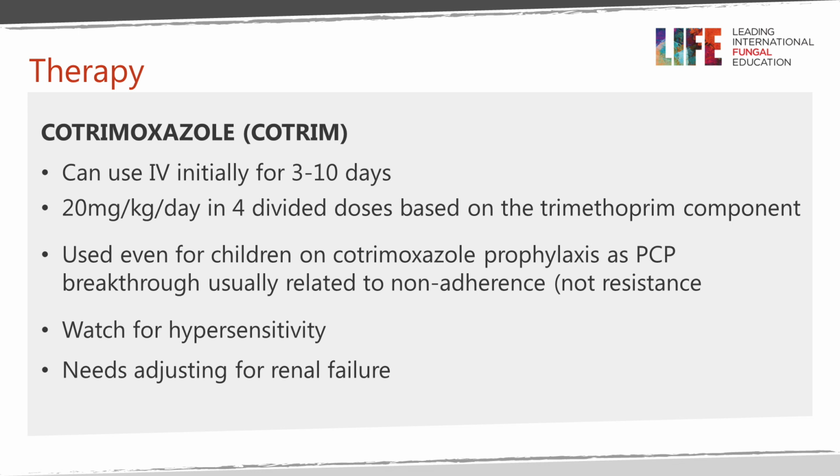The total duration of treatment is 21 days, and the dose given is 20 milligrams per kg per day in 4 divided doses, and this is based on the trimethoprim component. It needs adjusting for renal failure.